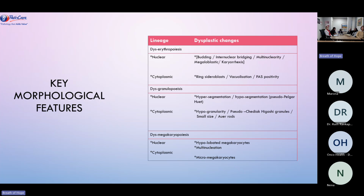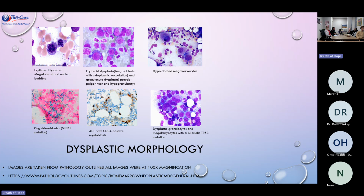In the granulocytes, we have hypersegmentation or hyposegmentation. We have hypogranularity, sometimes Auer rods, and pseudo-Chediak-Higashi granules. Megakaryopoiesis is characterized by hypolobated megakaryocytes with multinucleation, also as one component, or micromegakaryocytes. That just refers to the size. It's very important for me not to talk about these terms without showing you. I have to show you basically what they look like.